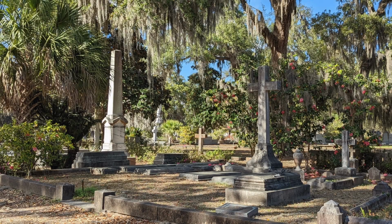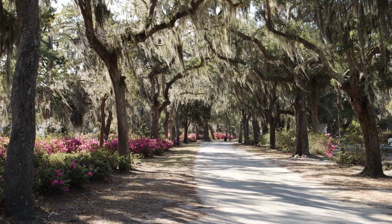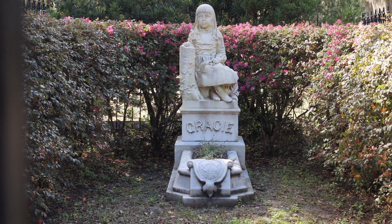The other cemetery, Bonaventure Cemetery, that closes at 5. I don't think they do night tours or anything like that. But you want to check that out during the day anyway because the cemetery is just so gosh dang beautiful. There's an older section as well as a newer section. You can pay $5 for an app that gives you a map of the cemetery, and you can walk around to some of the key individuals that were buried in that cemetery, including one little Gracie Wilson.